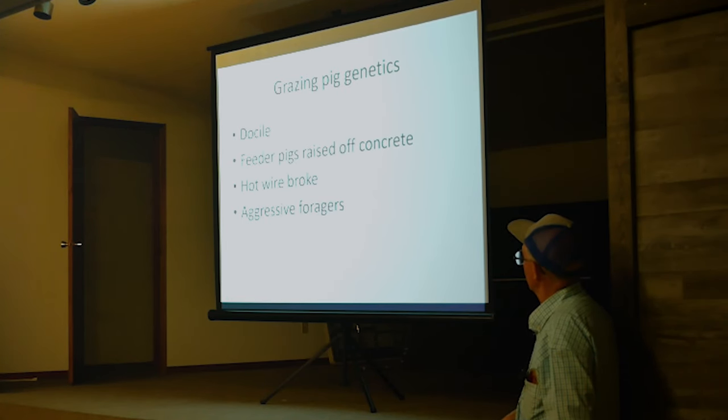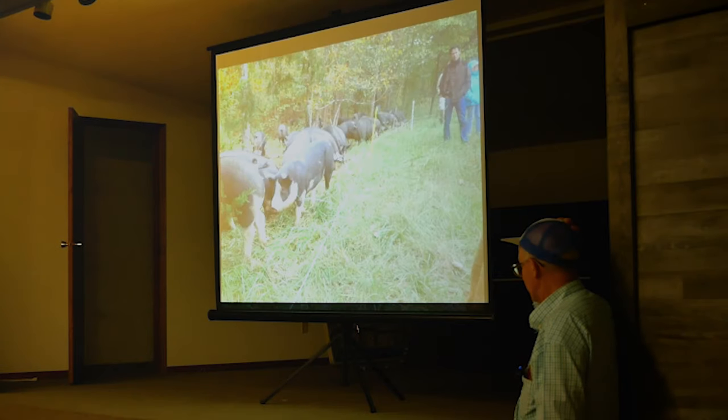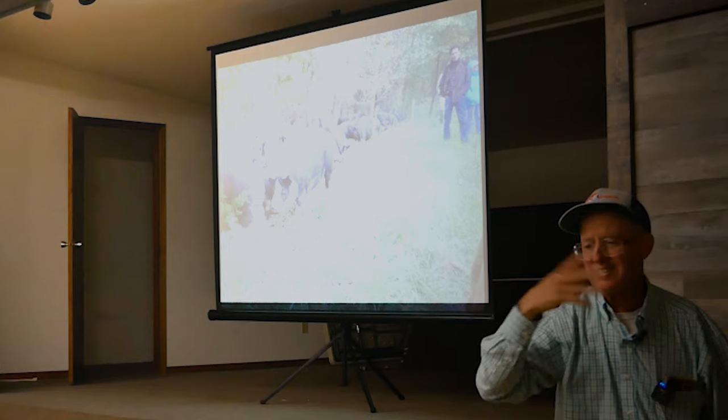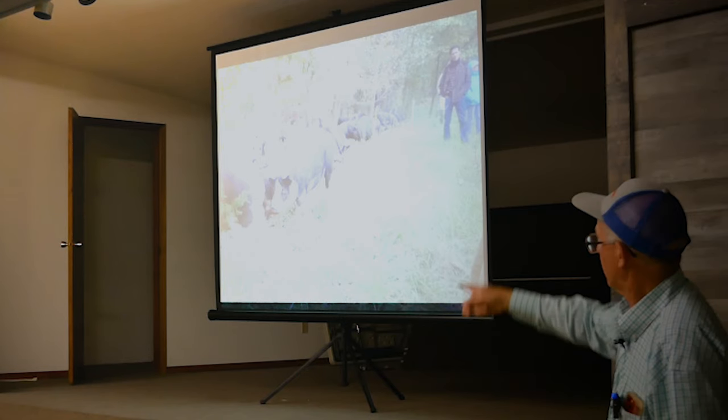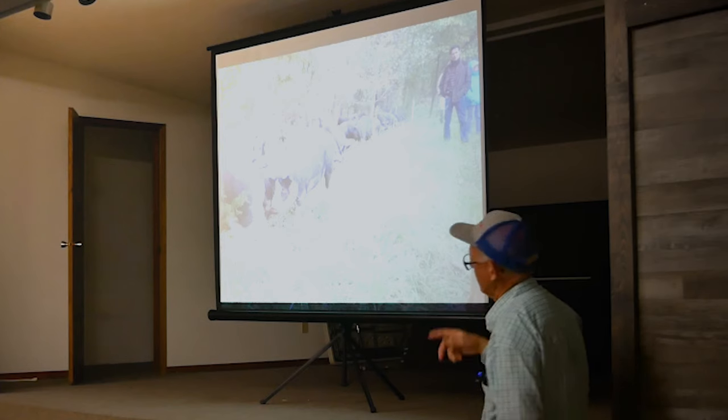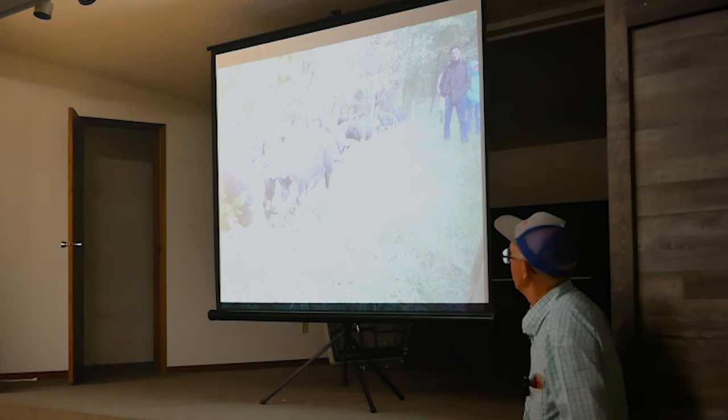They've got to be docile, the pigs. Hot wire broke. We're rotating them out in the woods so the pigs do not get out in the pasture, because they just destroy your pasture. You keep them back in the timber, it's not a big deal. When you move them a lot, I don't like them to root up my farm. I like to move them.